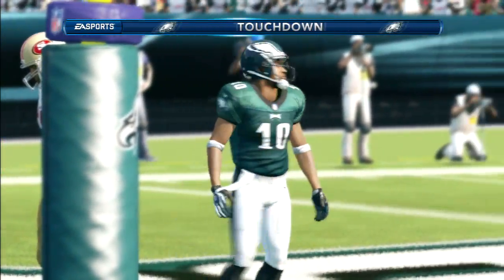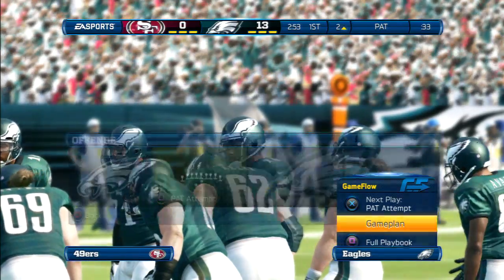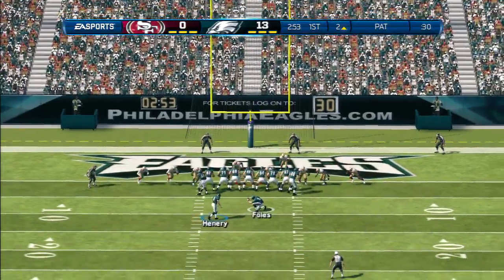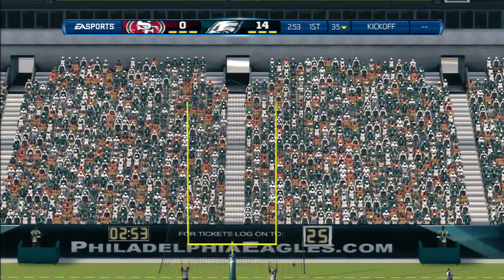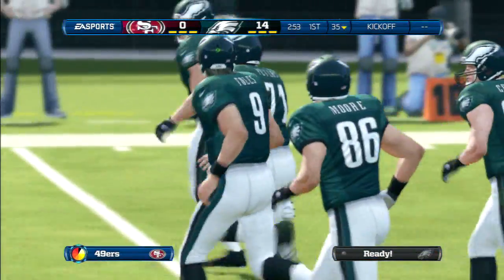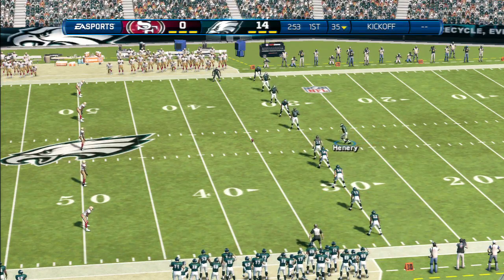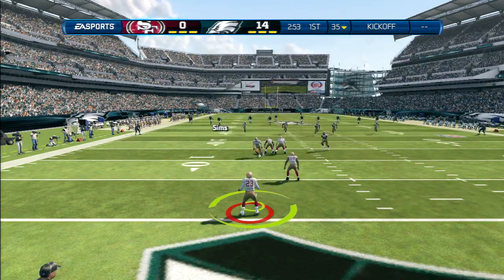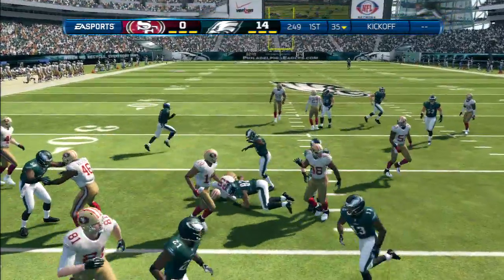Well, we're talking about some of the fastest humans on earth, and we take into account you can't touch them or breathe on them. That's how they're able to get open and make so many catches. It's good. Eagles getting set for the kickoff. He's a dangerous returner, and he'll have a chance to show you right here.